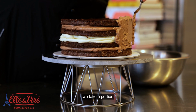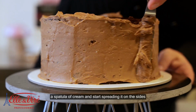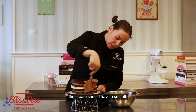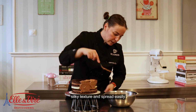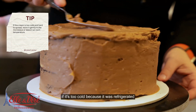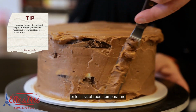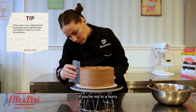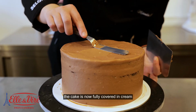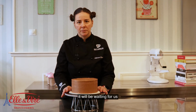We take a portion, a spatula of cream, and start spreading it on the sides first. Always start with the edges. The cream should have a smooth, silky texture and spread easily, so it shouldn't be too cold from the fridge. If it's too cold because it was refrigerated, you can warm it slightly in the microwave or let it sit at room temperature if you're not in a hurry. The cake is now fully covered in cream. Now we'll chill it until it's time to decorate. It will be waiting for us.